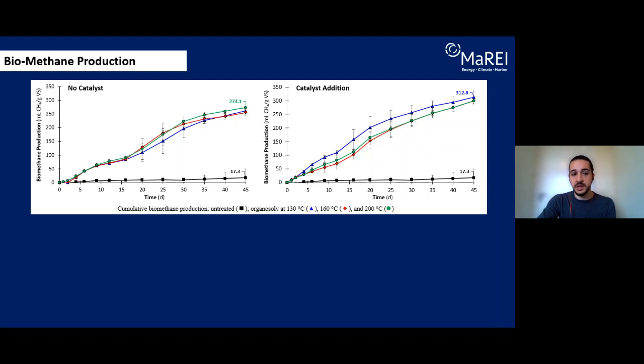The effectiveness of the catalyst in low temperature pretreatment occurred because at high temperature the lignocellulosic material releases acid itself that catalyzes the pretreatment. Instead, at lower temperature, it is necessary to add it. Click, please.